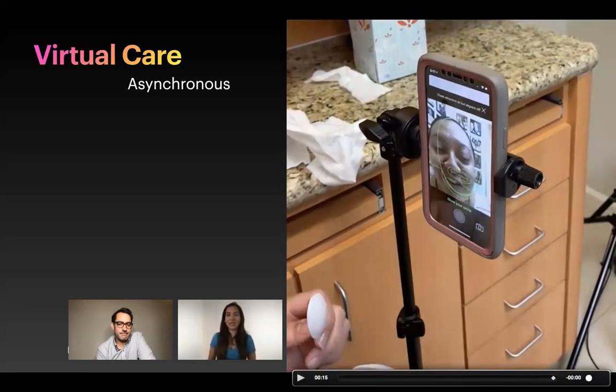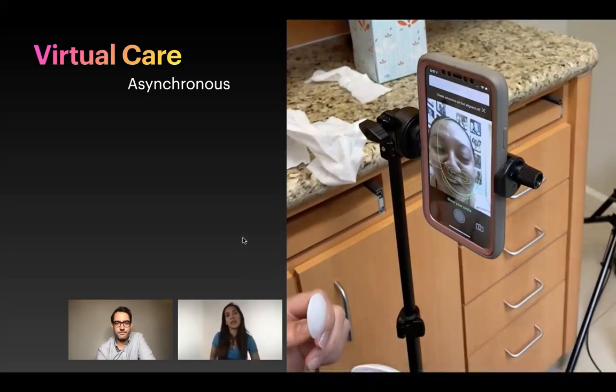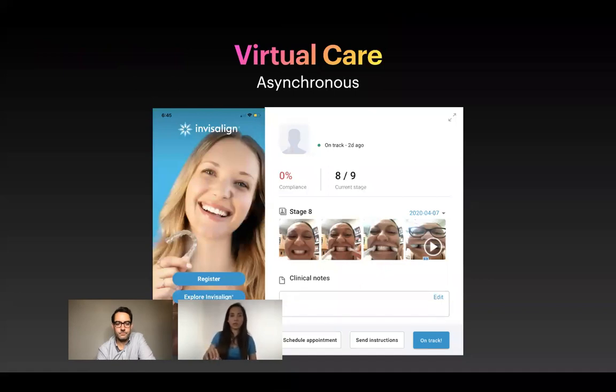So then they send you all of those pictures. Yeah, I agree. It works to be able to see something. If you go to the next slide, then after that, you get to see all of those pictures and you get to play the little video.